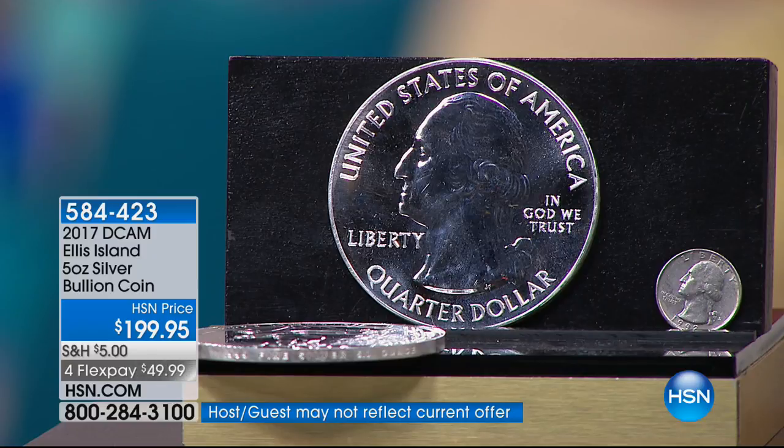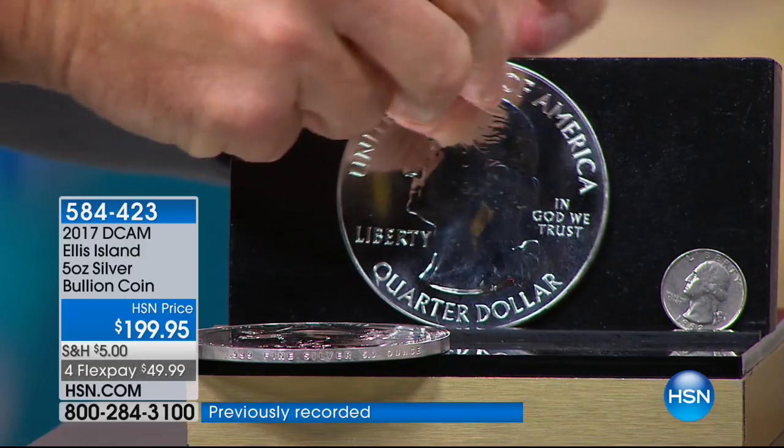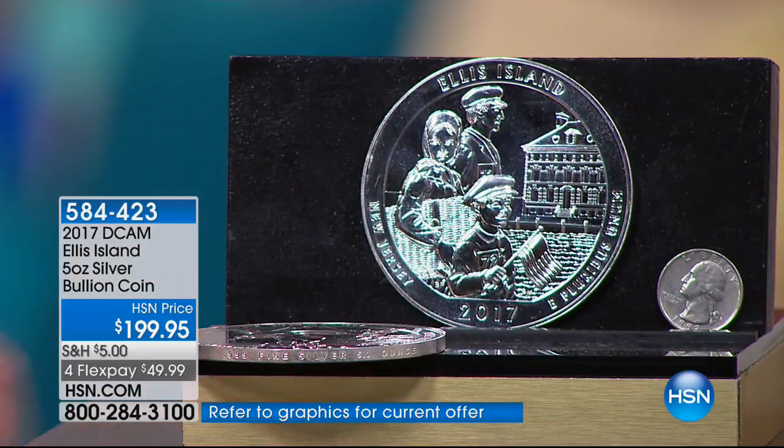And then add in the fact that what I've got here is the Ellis Island. And you said this is the one and only release of these. They made 20,000 coins. I bought 1,000. I bought 5% of the entire mintage. You and I have not done one of these in prime time yet. That's right. I have 434 left of the 1,000 I brought in.